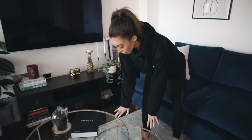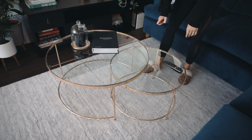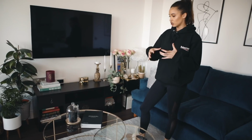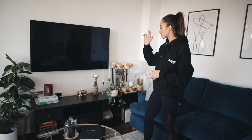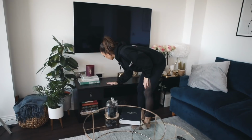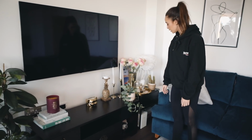These coffee tables are really brand new. These are from Danielle, and I wanted something glass with gold accents, so as not to make this area look too crowded, because obviously I've got the TV, I've got this unit, which I am so happy that I found from a company called Tika Moon, and then I've got another little drawer unit in the corner.